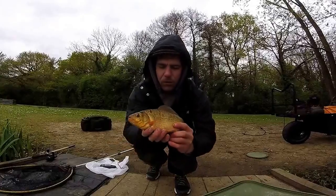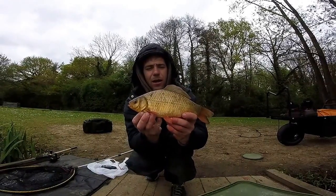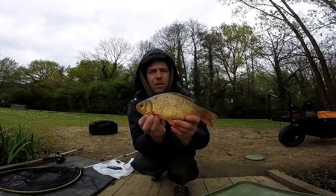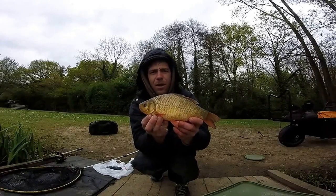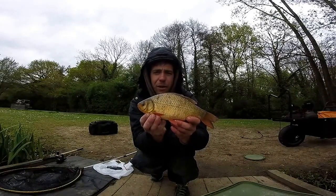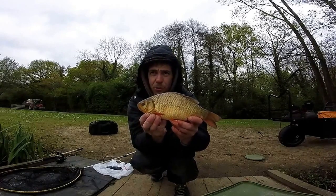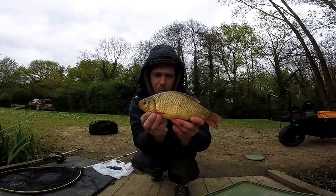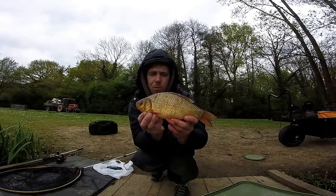Another little crucian. Swim slowed down for a bit, like had a manic hour and a half, and then it slowed right down, struggling to get bites. I got knocks every time the feeder's going in, but I gather it's just fish attacking the feeder. But just scaled down, put on a single maggot. I've been fishing the 2. Put on a single maggot, and this is the result. So hopefully there'll be a couple more to follow.